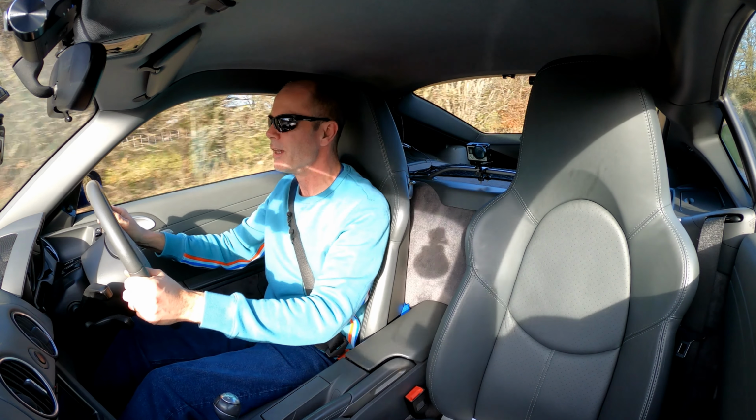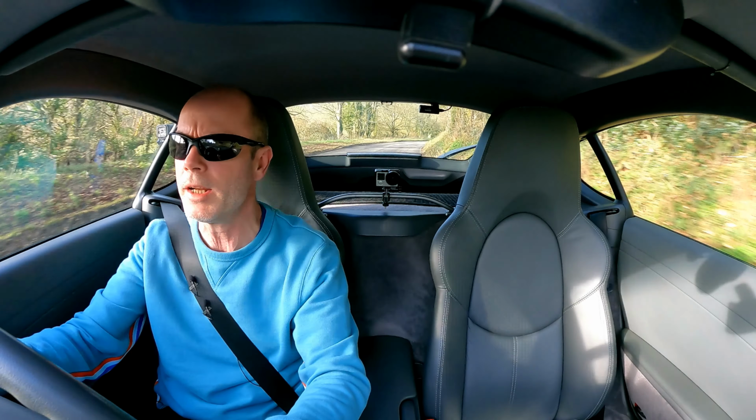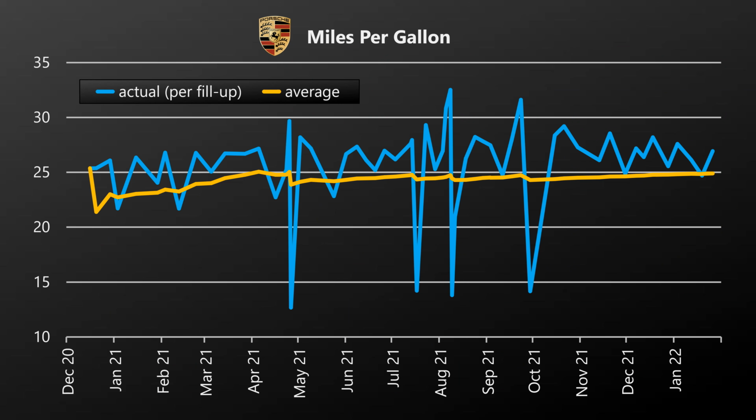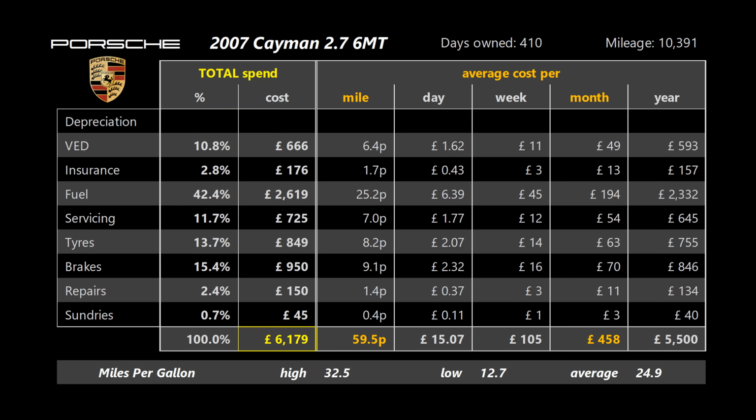Cheap because it's cost an awful lot less than I thought it would. I was prepared for a lot more, especially considering the badge on its nose. It's surprisingly economic. I've had a high of 32.5 miles per gallon, a low of 12.7 and an average of 24.9. Here's where the 6k spent has gone, mostly fuel, brakes and tyres so far. I'm happy enough with that, quite pleasantly surprised if I'm honest.